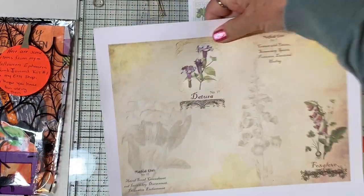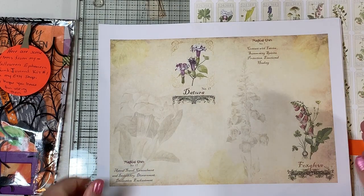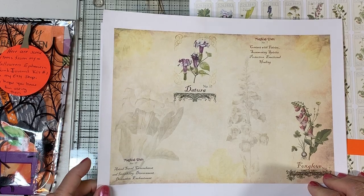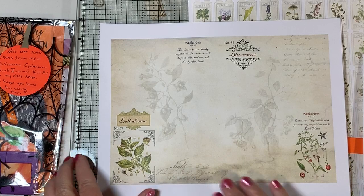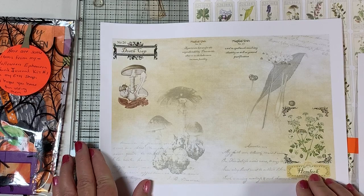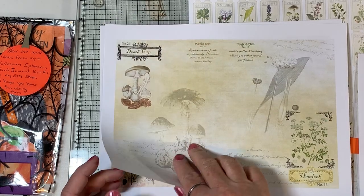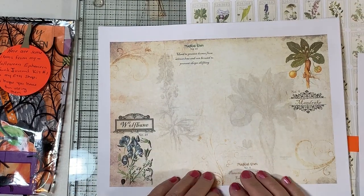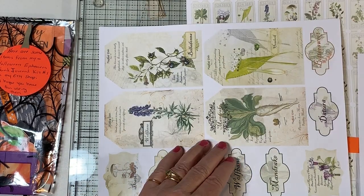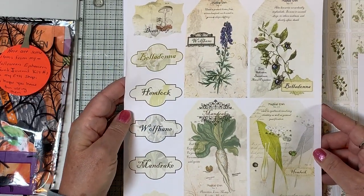Let's take a look. I'm probably way out of camera now. No, I'm doing pretty good. Okay. Magical uses. Cool. That's really cool. Magical plants. Hemlock. Death cap. Ooh. Didn't know there was a mushroom called that. And the magical uses of each. That's really cool. Wolfbane, Mandrake. This would be awesome for a Harry Potter journal, wouldn't it? There's the tickets and stuff.